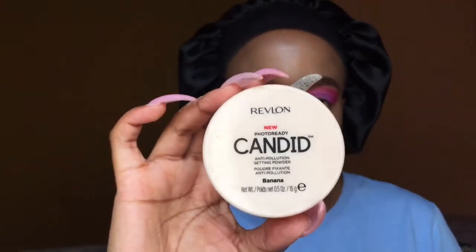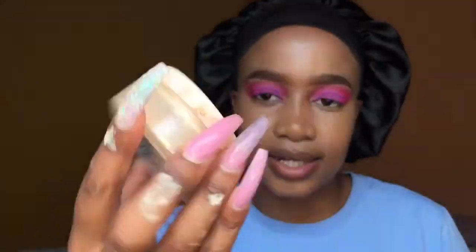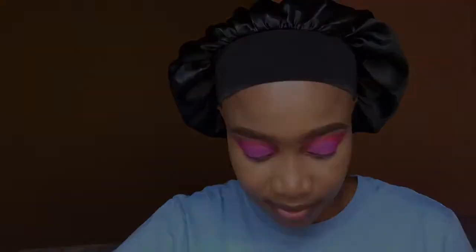And then I'm going to go in with my setting powder, and this is literally the best. When it comes to all the Revlon products, the setting powder is my favorite because it's really good. I suggest you guys try it. I bought it at Clicks. I usually use a brush, but today I feel like using a beauty blender, just to pack that in.